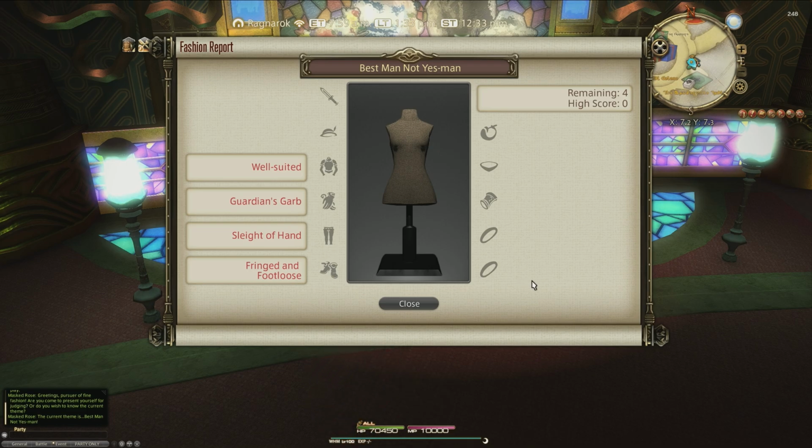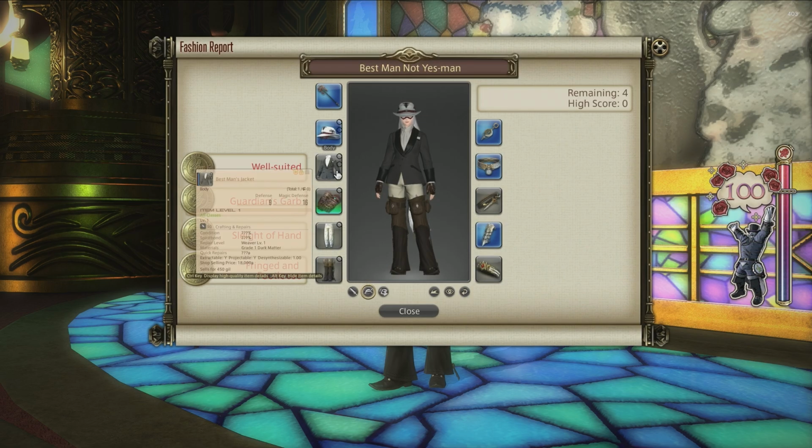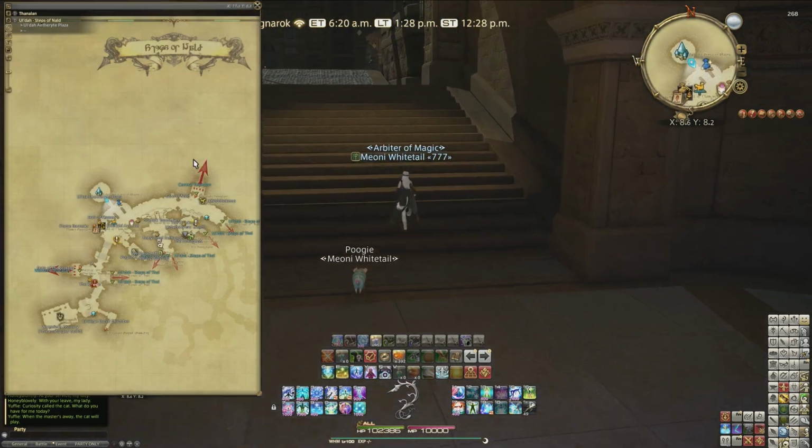In this video we have a 100 score as well as a very easy 80. So let's get to that 100. For that 100 score, as you can see, the first thing is the chest piece. This is actually the best man's jacket. This is a very good option as it is vendor purchased from a novelty vendor option.